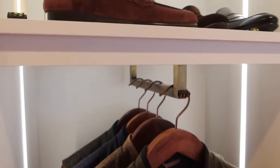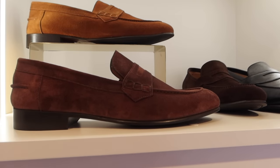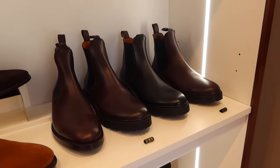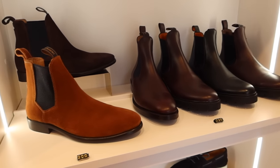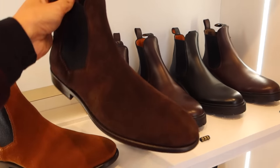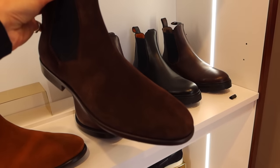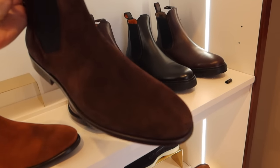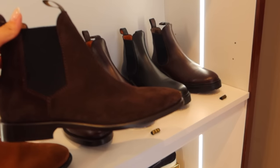I do also love Marg in their loafers. I think they're so classy. These are the men's collection boots, and I just think Fairfax and Favour have absolutely nailed the toe on their men's collection boot. There is nothing worse than having a super, super round, clunky toe. I think these are so elegant for men, and they're absolutely beautiful.